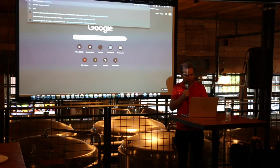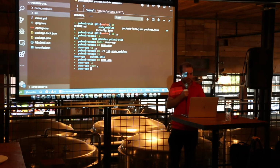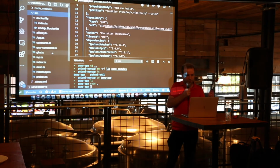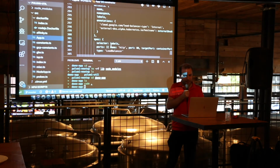Let me show you an example. Basically we have this reuse library. It's really just an NPM package in a separate GitHub repository, and this reuse library, for example, has something called Node app. And it also has an app. Let's look at this one.